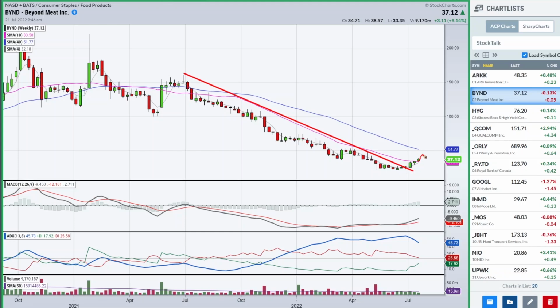What I want to see, though, is some kind of a test of this low. Would it be better if it came up and hit the 40 and then came back and tested an 18 that's cupping around? Yeah, I like that better. But if you notice at the low, we did have divergence here. And that's the same thing that happened in the ARK fund, actually. There was divergence at the low that gave you a little bit of a heads up that we were probably going to turn around. So that is happening here on this time frame.